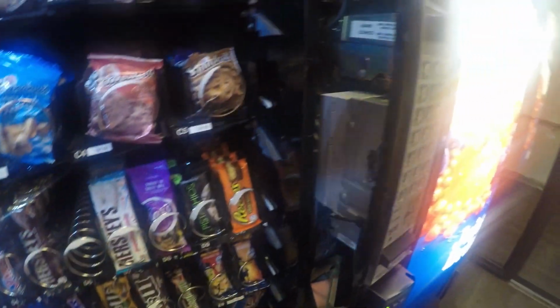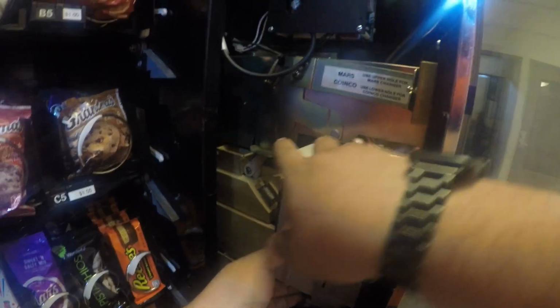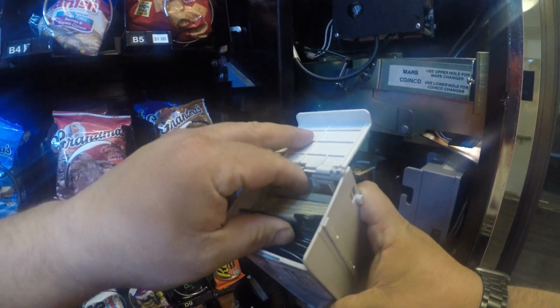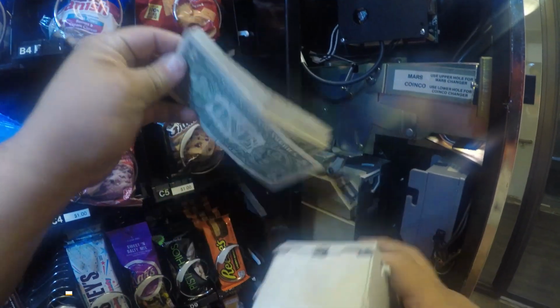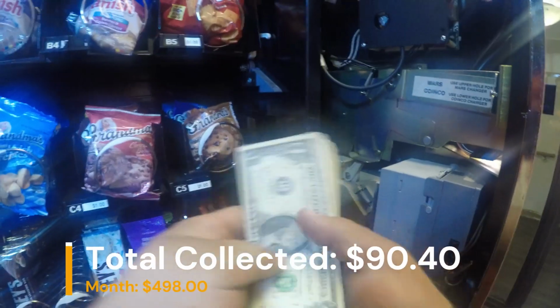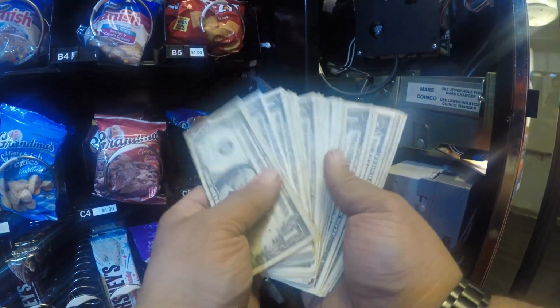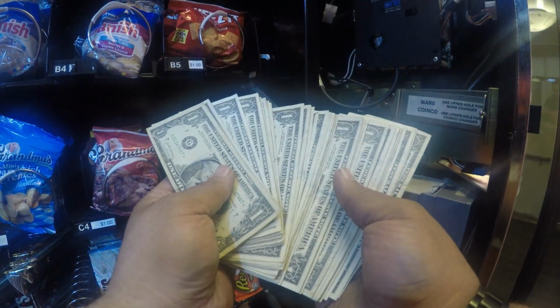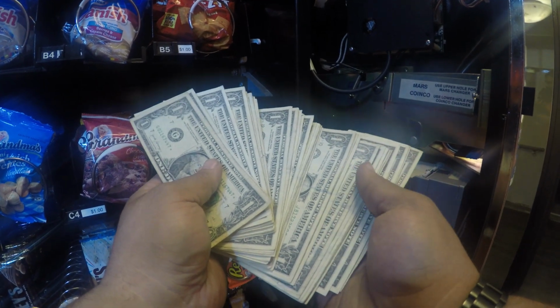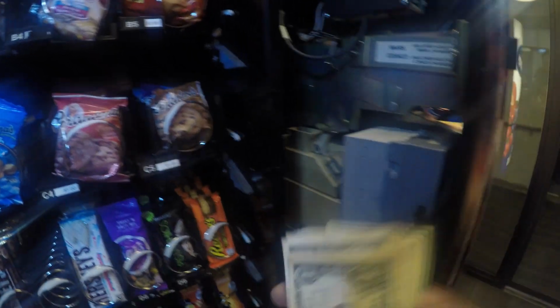It's got plenty of change. This machine does a lot of credit card sales. So let's see how it did for the cash. For the week, it did $90.40. For the month, it did $498. Cannot complain with that there. Nice little stack, get it all fanned out.